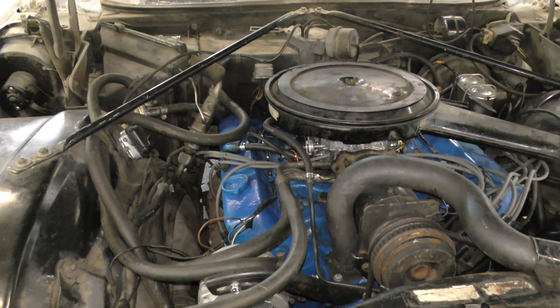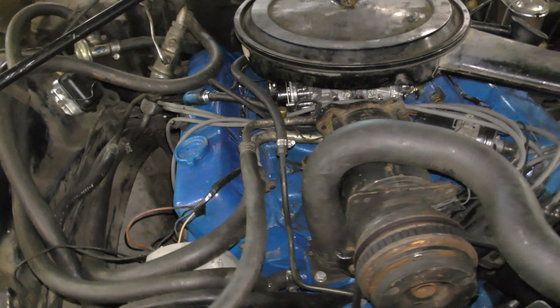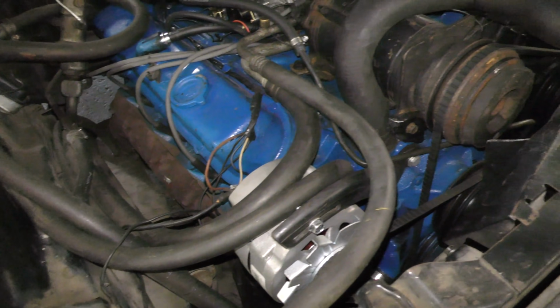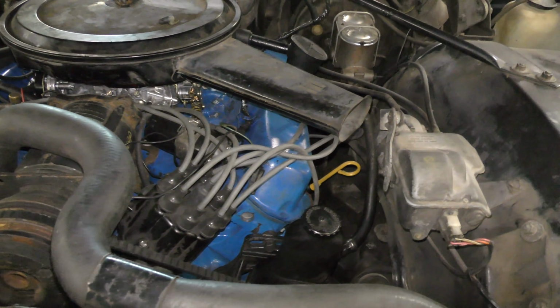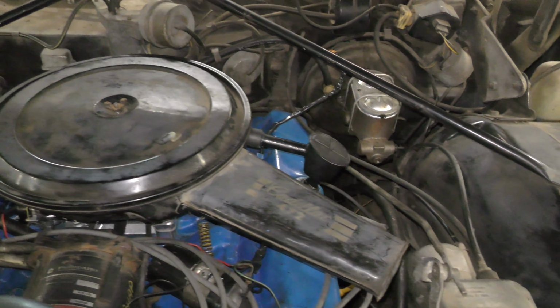Here is a 10.5 to 1 compression ratio, high compression, 472 big block Cadillac. This is a tire roaster, guys. If you get on it and get the 4 barrels in it, it'll just burn rubber for days. These engines are known for having lots and lots of torque, and this one definitely delivers.